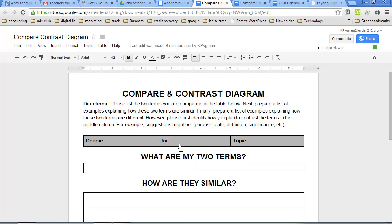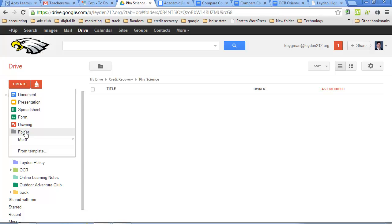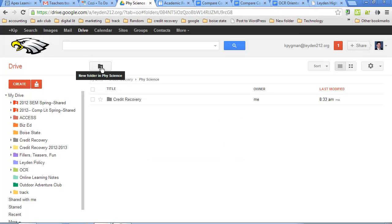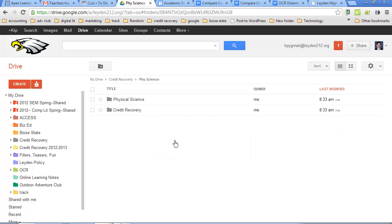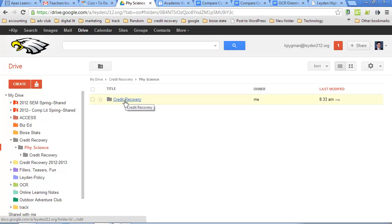Now, if you choose to use these electronically, I absolutely encourage you to create a folder in your Google Drive. I would call that folder Credit Recovery, and then inside your Credit Recovery folder, I would create a smaller folder with the name of your course. Let's say it's Physical Science. And then any electronic note organizer you use, you should create that and place it inside your collection folder. That way everything is nice and organized.